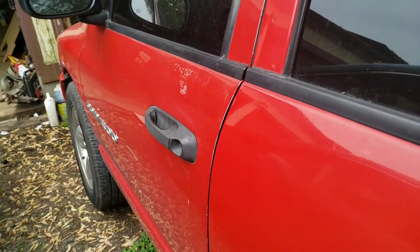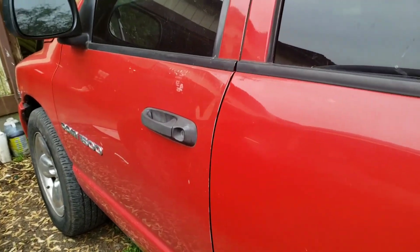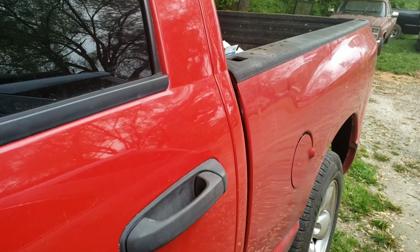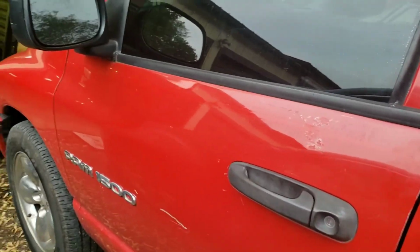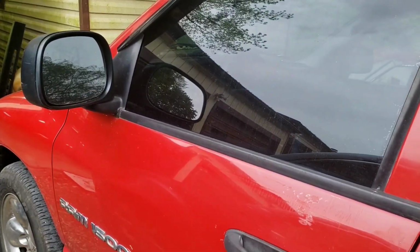But the reason I noticed is, you may not be able to see it, but that door is just a slightly different shade of red. And there used to be a pinstripe right there. There was not one there. I'm pretty sure the bed is also that different shade of red. I'm not sure why, but yeah. So I found that out, and I ran the VIN number that I found underneath it. It ended up being a stolen vehicle.